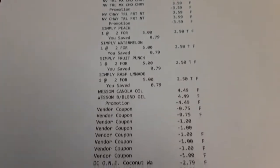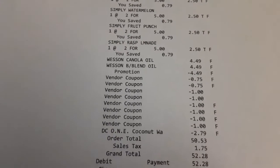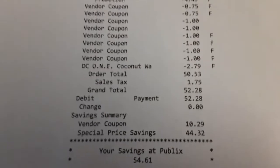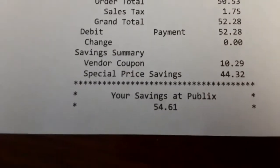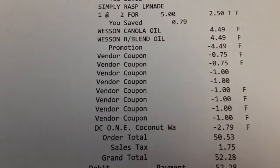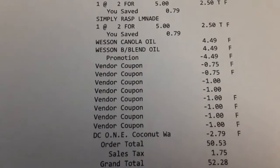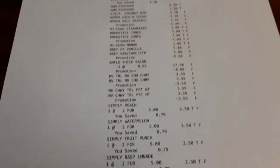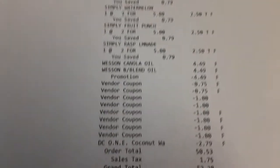Okay, guys, so here goes my receipt. I had to print it out because it was actually sent to my account. I didn't have a printout receipt at the cash register, so I had to go online and print it out. But here it goes. As I stated, my bill was $52.28. My savings were $54.61. Here goes all the coupons that I did use, and the coconut water. You see, the full price was taken off, which is $2.79. And here are the rest of the items that are on there. So this was not a bad deal.